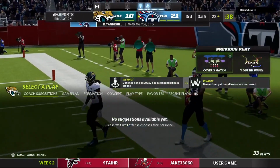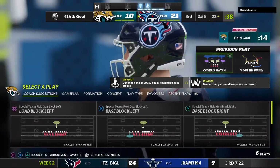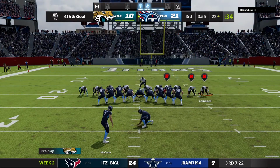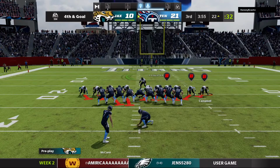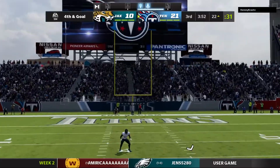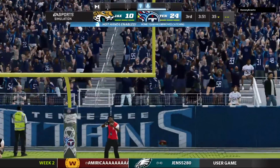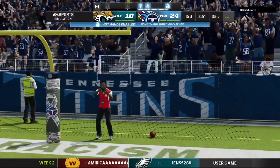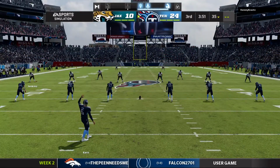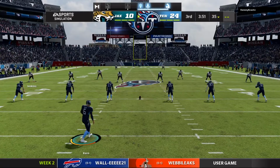A throw there, but that's going to wind up incomplete. Great defense there on 3rd and goal. They took away everything. Forced him to fire that one to the sideline where no one could get it. McCann's kick is good. And that will get the lead up to 14. So put it under 3 on the board. All things considered, a good opening drive to begin the 3rd quarter.